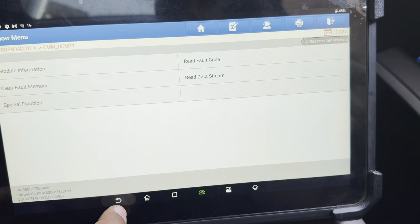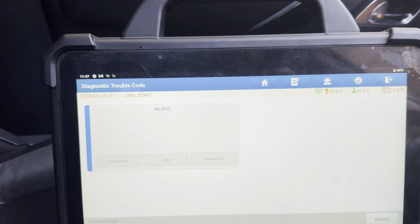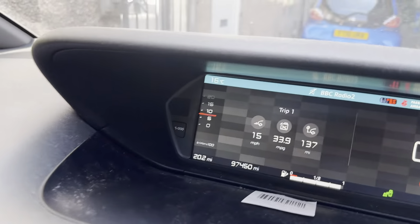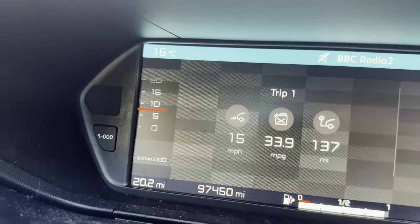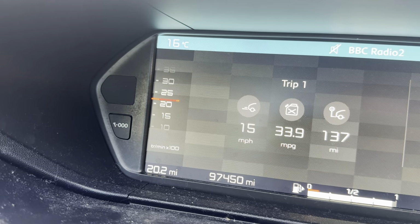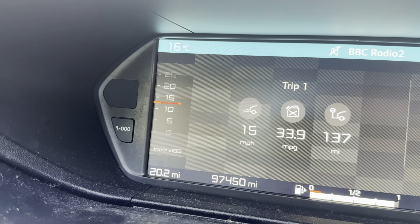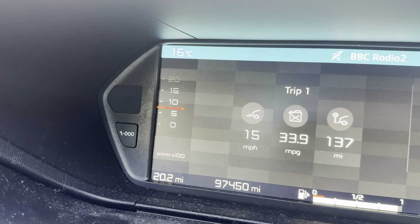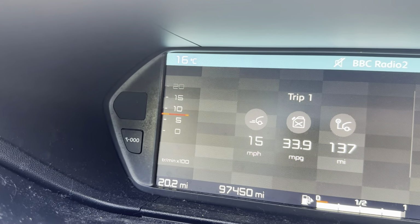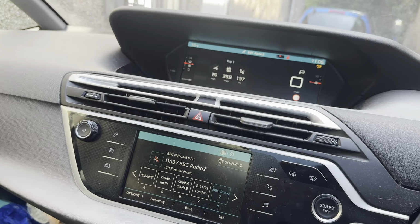Sorry, just came to the garage. Something happened to my mic. That's why all sound disappeared. Anyway, I'm going to check the fault code. No fault code. That's a good sign. And also, I've done 20 miles. No warning. Then I can rev the engine as much as I can. Before, it was just barely going to 2000 RPM or very close to there. But now we can go as much as we can. No warning light. All good. Another successful job.